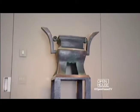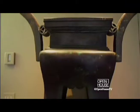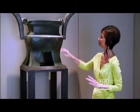Here is an urn that I found on one of my trips in a Paris flea market, one of my favorite places to shop. It's very dramatic.